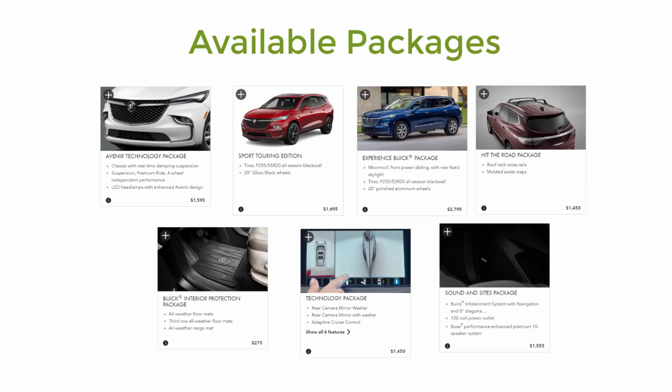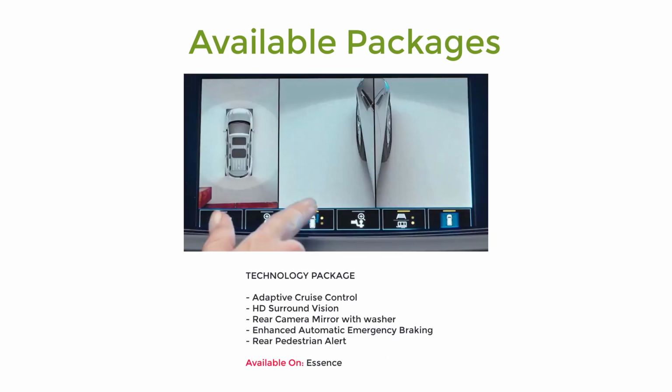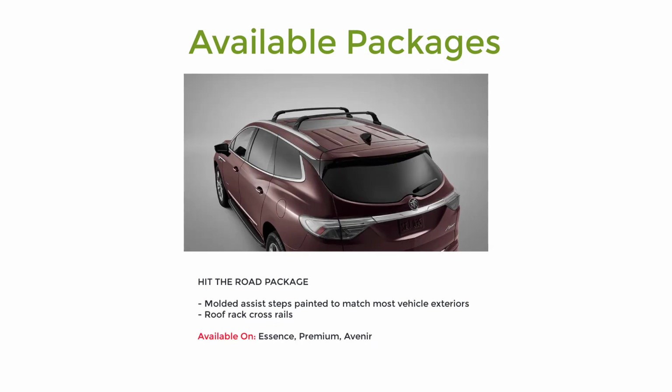There are a number of notable available packages for the Buick Enclave. First up is the technology package, and it comes with adaptive cruise control, HD surround vision, rear camera mirror with washer, enhanced automatic emergency braking, and rear pedestrian alert. There is a hit the road package that equips the Enclave with molded assist steps painted to match most vehicle exteriors, and roof rack cross rails.